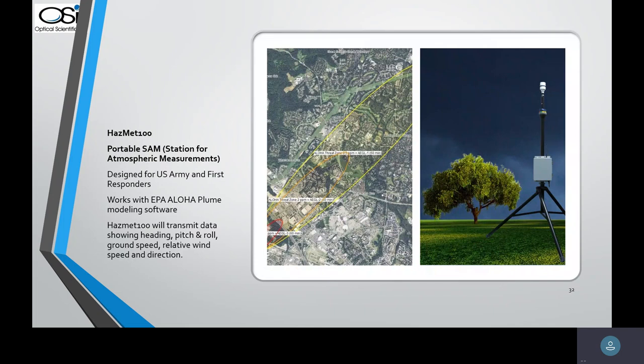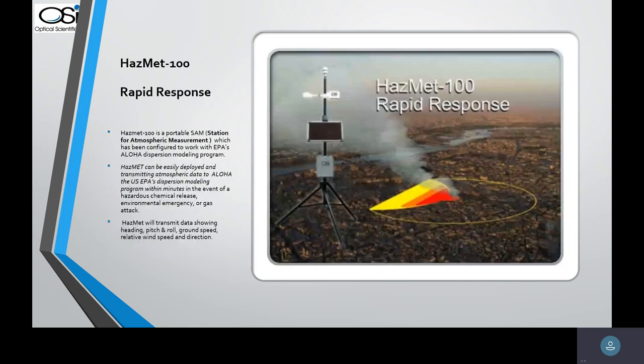Another system that we have, which you asked about, the hazmat, is like this hazmat system. This is just basically what we call a station for atmospheric measurement. And I don't know if you guys are familiar with EPA's ALOHA program. It's a free program from EPA that will track if you have a spill or anything like that. It'll give you a plume monitoring system. This is just the SAM for them. Basically you just go out and deploy, you turn it on, and it sends a signal back to the ALOHA program, and then it can help you track if there's a leak or something like that. So that's a free program from EPA, and there's some information basically right here where you can have the hazmat response. If you have like a signal, generate that.